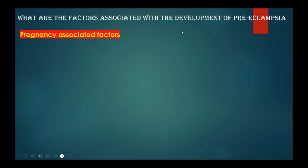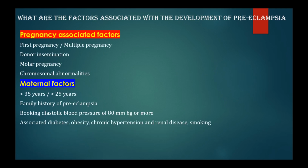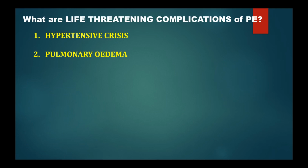Factors associated with development of preeclampsia can be maternal: first pregnancy, multiple pregnancy, both can produce this. Donor insemination, molar pregnancy, chromosomal abnormalities. Maternal factors can be age, either 35 or more or less than 25, family history of preeclampsia, smoking, diastolic pressure more than 80, associated diabetes or other comorbidities like obesity, chronic hypertension, and antiphospholipid antibodies or factor V, SLE like autoimmune problems. And paternal factors: first time father. Sometimes the first pregnancy produces problems. And the life-threatening complications of PE are three things: hypertensive crisis, pulmonary edema, and eclampsia.